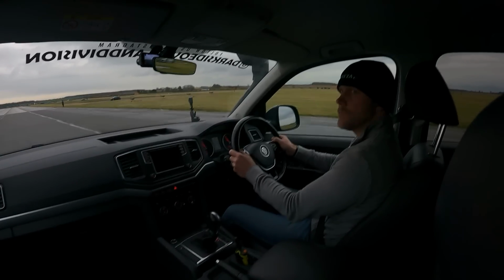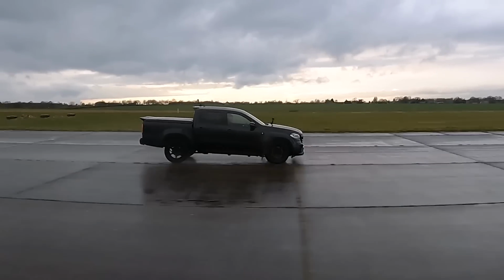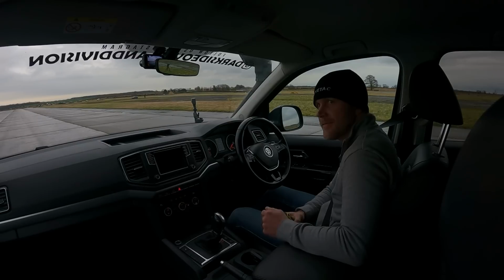Here we go. Here comes the line. I think I might be at a severe advantage by the fact that I've got road tyres on. I've got Michelin Pilot small tyres, whereas you've got big knobbly tyres.